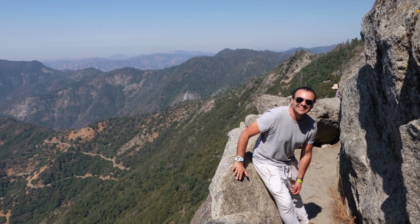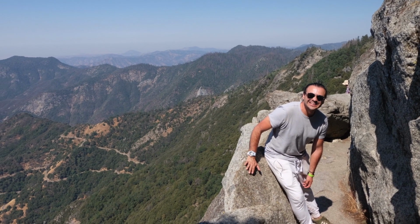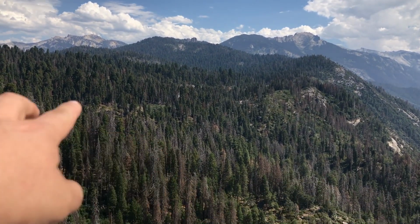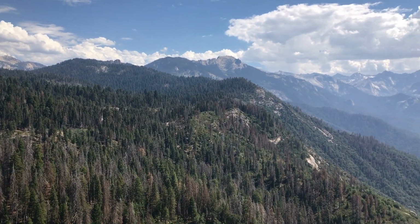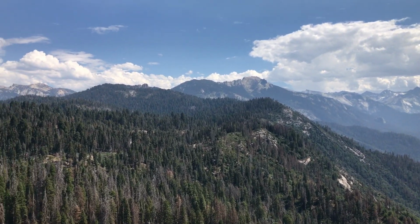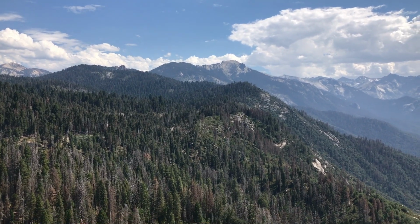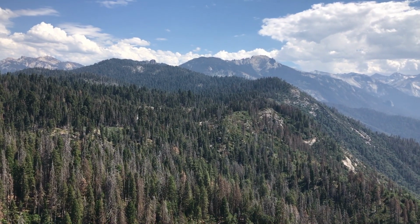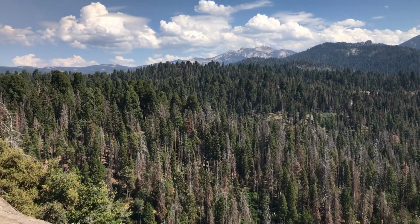I am at Moro Rock, and I'm going to explain a little bit of the landscape I have right now. Sequoias live in the mountain zone, right down there. That's where the sequoias are. There are different animals here. One is called the pika. It's a cousin of the rabbits, and it survives only in cold weather. You can see some of them around this area.